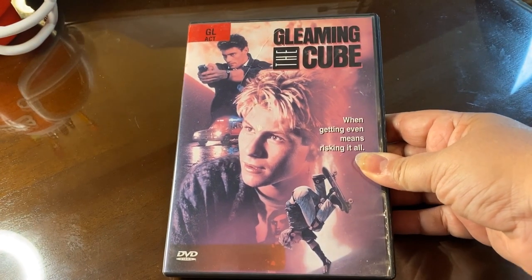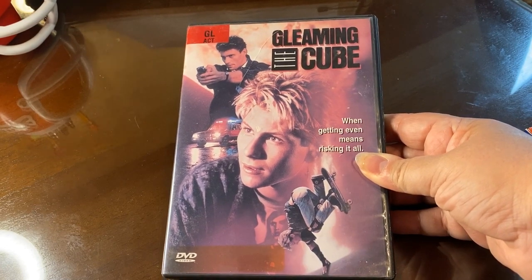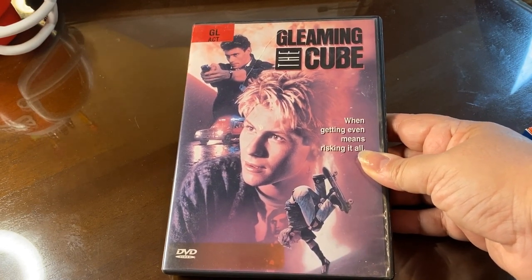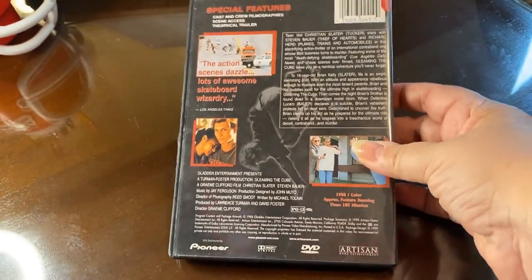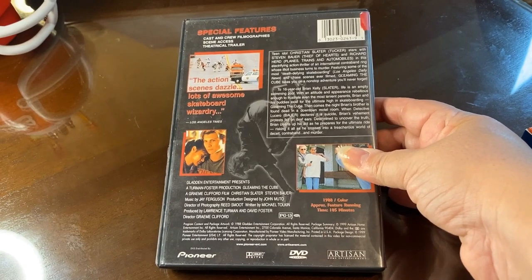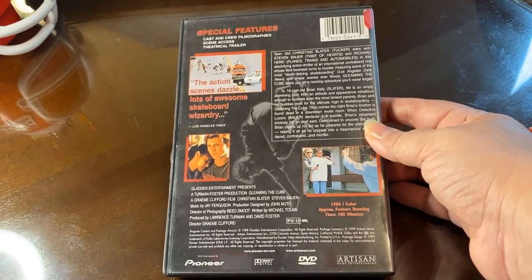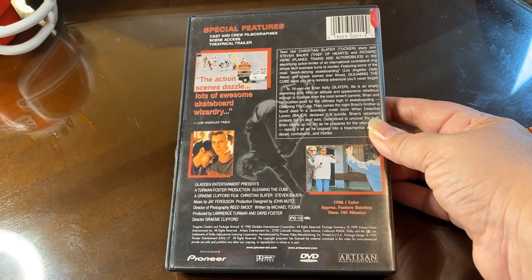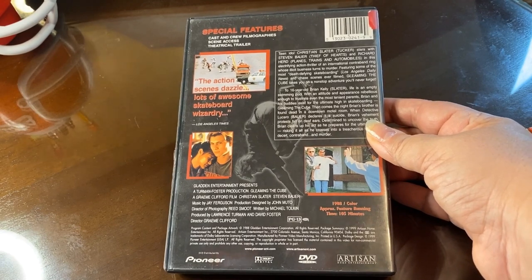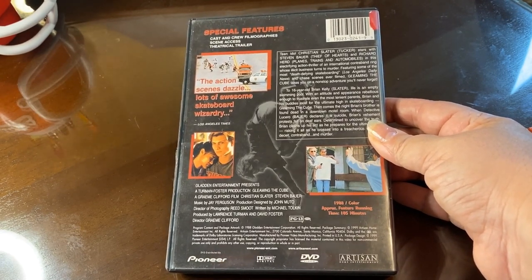Gleaming the Cube. Who knows if this one will ever come back into print. For some reason, I watched this one growing up. I wasn't a skateboard kid or anything, but it was just fun. So whoever owns the Pioneer Artisan Library, get cracking. Let's get this one in print on DVD, Blu-ray? Come on now. I don't know what's holding this one up.